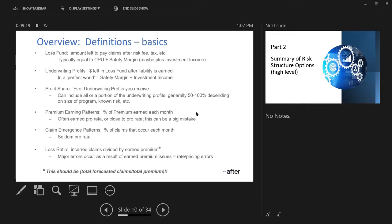Premium earning patterns, that's the percent of premium earned each month. It's often earned pro rata by those doing the work. That can be a huge mistake, and that's where we find a lot of the errors, and we'll explain. Claim emergence patterns are the percent of claims that occur each month. As we mentioned just a moment ago, it's seldom pro rata.